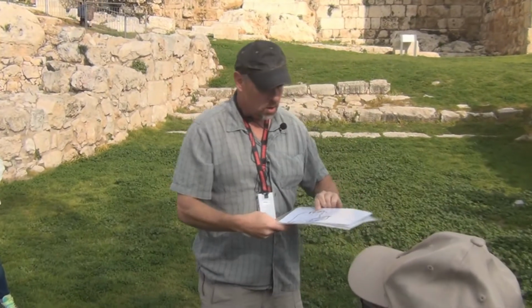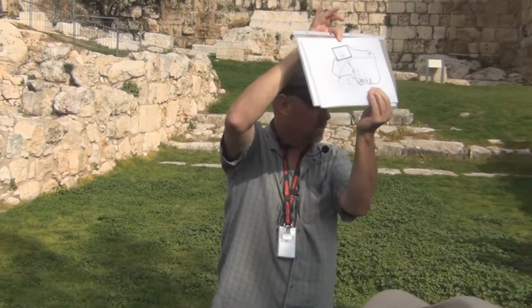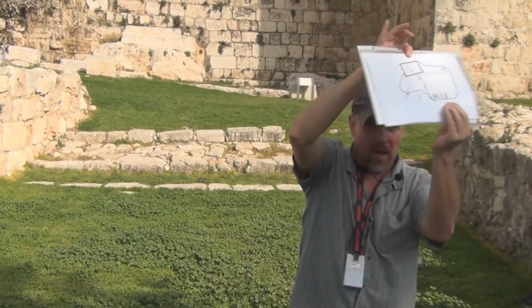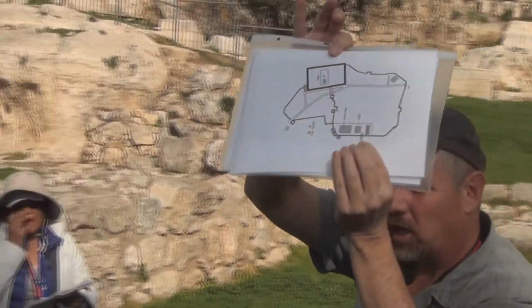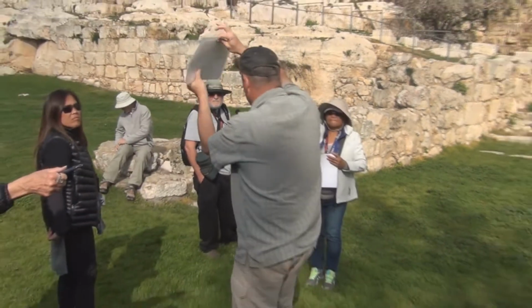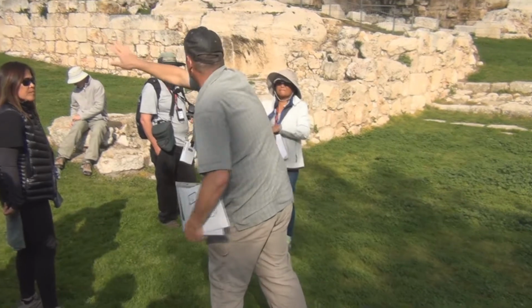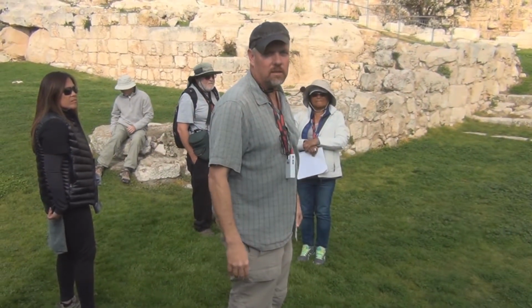Now, we know that there's one gate leading outside of the palace complex. You know how we know that? We know that from archaeology. Because, and listen to this, this is bizarre, they excavated this entire side of the old city here.